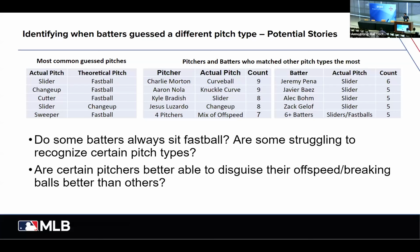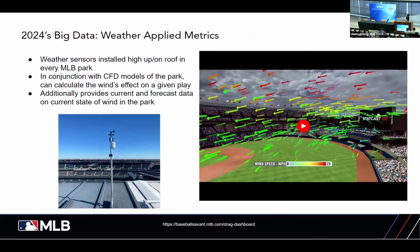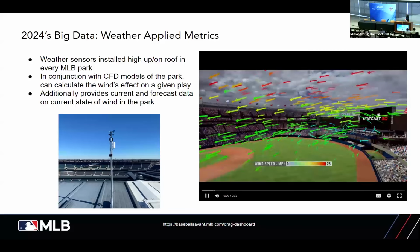But now onto the weather. So just a recap of last year, what we did and what we'll expect to see this year. In 2023, we installed weather sensors high up on each park. You can see on the left there. In conjunction with CFD models of the park, we can then start to calculate the wind's effect on a given play. This is a graphic you might see in a lot of broadcasts on the right here.